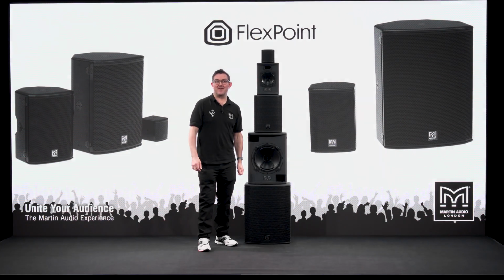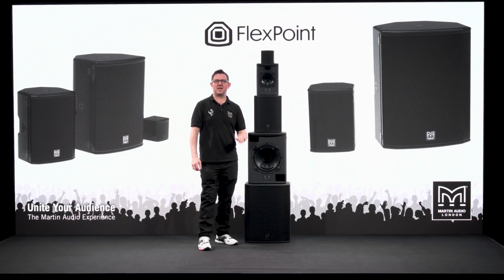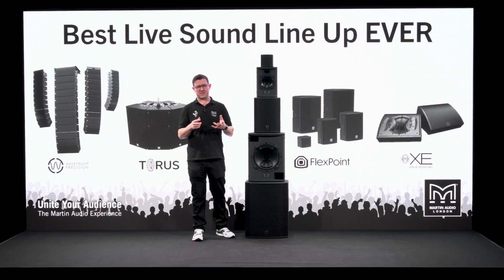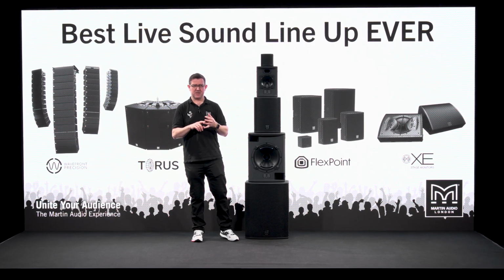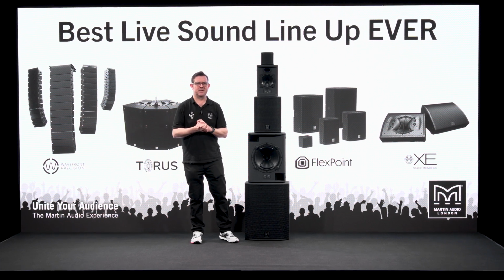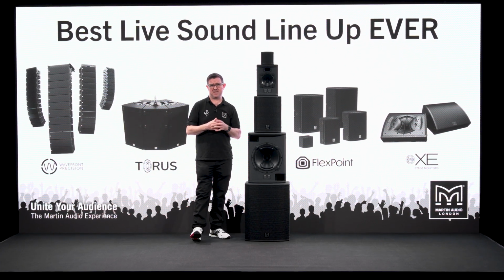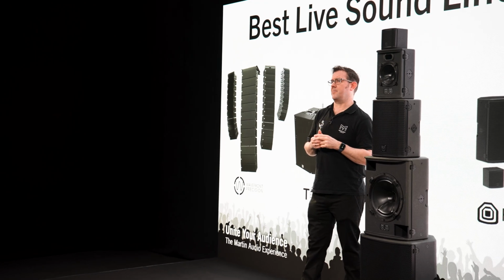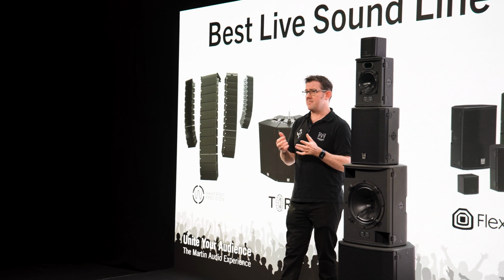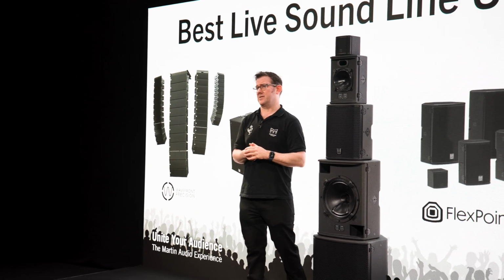I'm delighted to announce FlexPoint, our brand new complete lineup of premium point source loudspeakers aimed primarily at the elite rental live sound market. Alongside Wavefront Precision, Taurus, XE stage monitors, Icons and SX subwoofers, the addition of FlexPoint completes the strongest lineup of product solutions for a premium rental live market that Martin Audio has ever delivered.